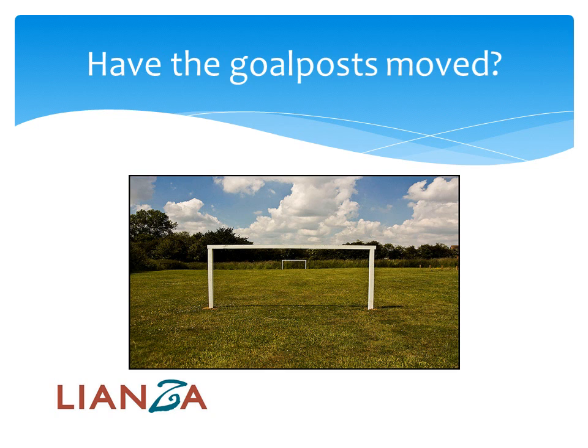Have the goalposts moved? Employees shouldn't be penalised for not meeting goals if the goalposts have moved. We work in a rapidly changing environment, and organisational needs can often mean that goals set at the start of the year can become irrelevant if they aren't regularly revisited. Ensure you touch base with your employees every few months about the goals they have been set and how they are feeling about achieving their key performance indicators.